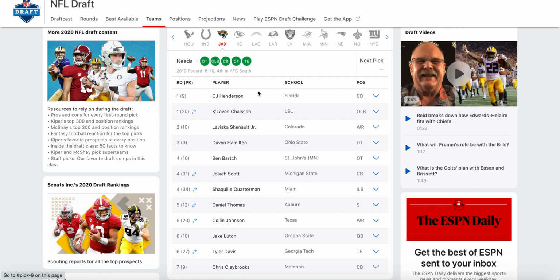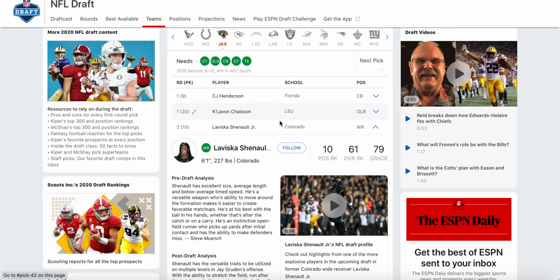Then in early round 2, they end up taking Laviska Shenault Jr. out of Colorado, one of the most talented receivers in this draft class, top 5 for sure. It's just injuries have kind of held him back from being an absolute stud, but his upside is insane. He has that Stefon Diggs kind of type of play, and even has a college career kind of like Stefon Diggs, to where he kind of fell in the draft because of injuries and ended up becoming one of the best receivers in the NFL.